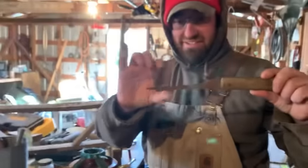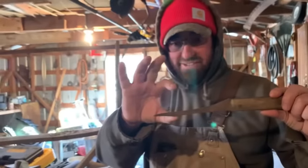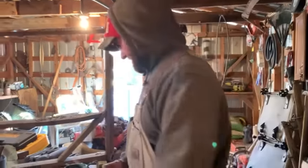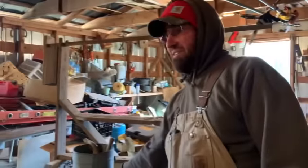Like I said, that's one of the ones that's got the thick butcher blade on it. And it's supposed to be that thick. So it's been shaved a lot. I mean, it's been sharpened a lot.